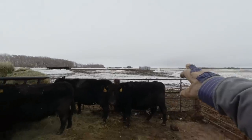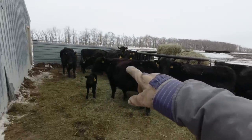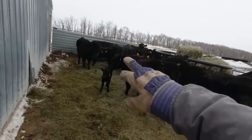Dad's heading down the road with the manure spreader. Nothing calving back here. These were born yesterday. We'll spread that barn lime, shred some bales, then get those calves back in the building.